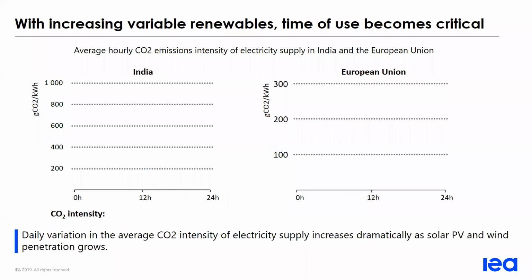So if we take the example of India, we can see that today the relatively low rates of penetration of solar PV and wind mean that the average CO2 intensity across an average day remains relatively constant. So looking at India, coal-fired generation is the backbone of electricity supply. That coal-fired generation is running relatively constantly throughout the day. So this means that the CO2 intensity of electricity supply is relatively constant throughout the day.